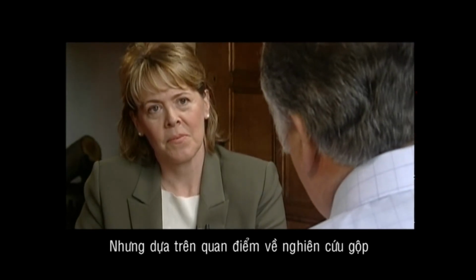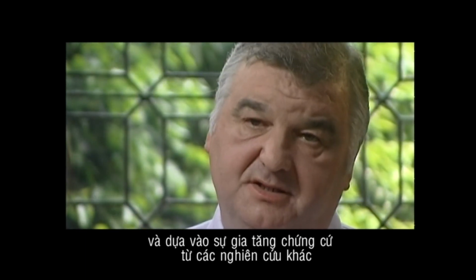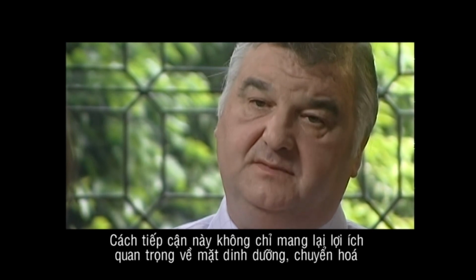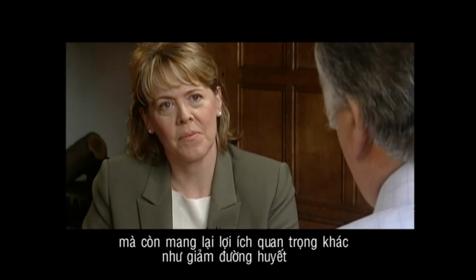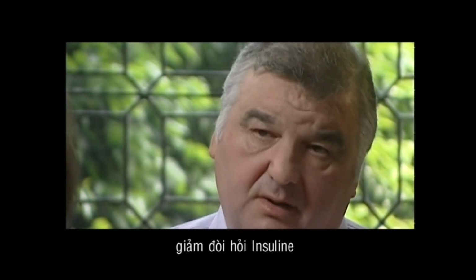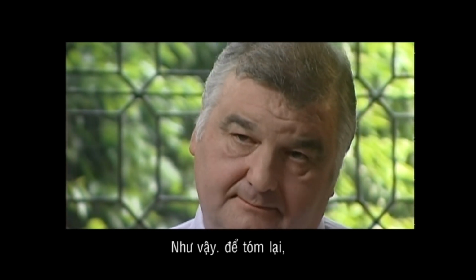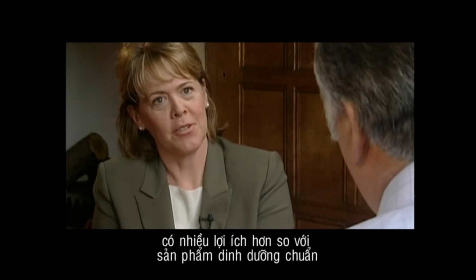But in view of our meta-analysis and in view of increasing evidence from other studies, I think there are advantages of using diabetes-specific feeds. We could offer this approach not only on the nutritional but on the metabolic level, because of these added benefits we've seen in reducing glycemia, no adverse effect on the lipid profile, and of course effects such as a reduced insulin requirement and lower infection rates. Well, these must be very important issues that cannot be easily dismissed in patients with diabetes. So to summarize, what arguments do you have for the use of diabetes-specific products over the standard nutritional product?